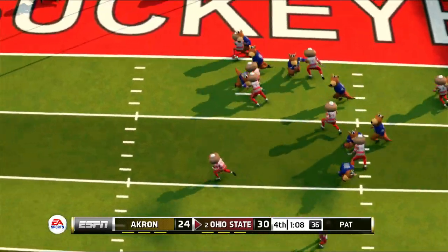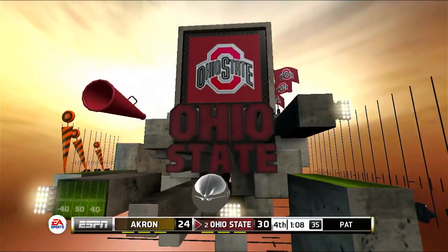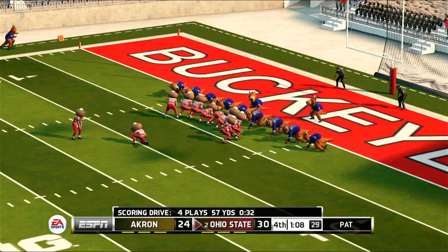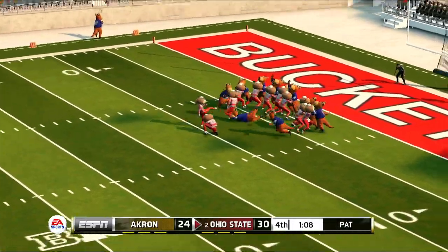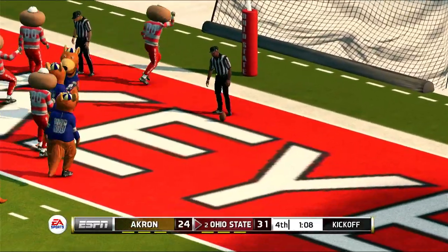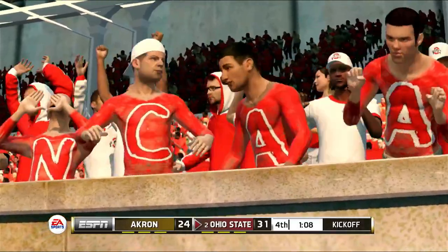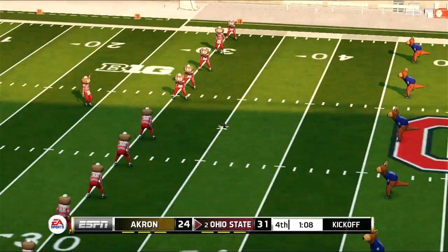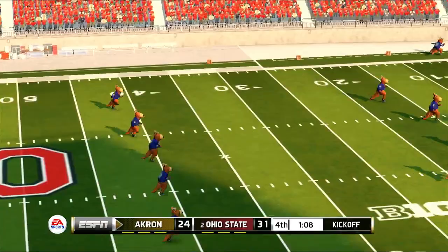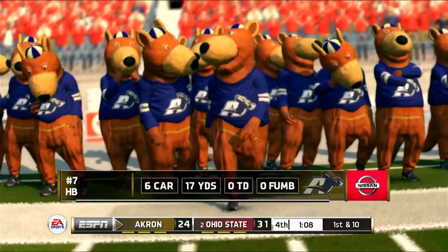Unbelievable emotion after that score because now they've got the lead and they know that they can win this game in regulation. He splits the uprights with the extra point. They line up to kick this one away. He kicks it off, and he got all of that one. This one's going to be down in the end zone for a touchback.